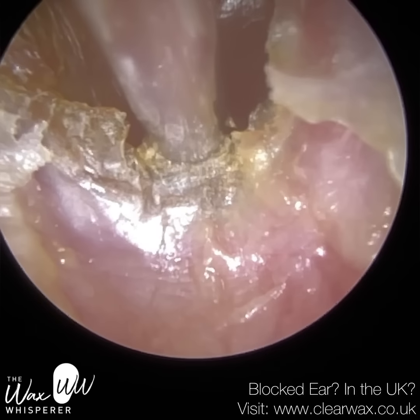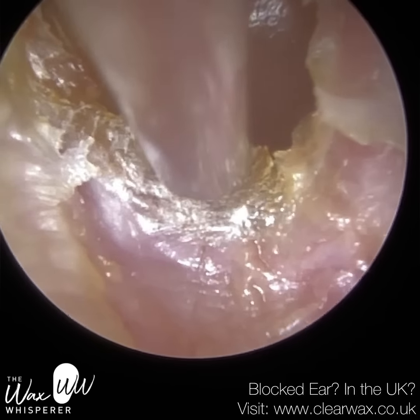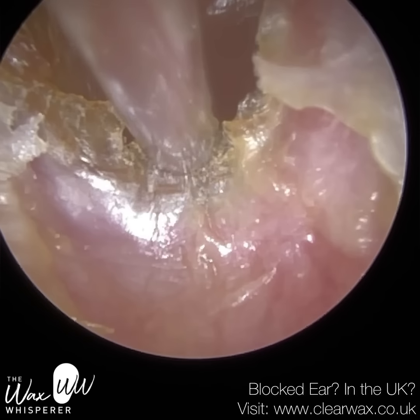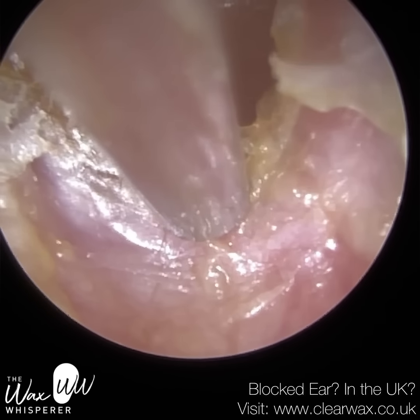So you can see the skin here is a bit difficult to peel. I'm going to put some drops in. I'm confident there's no infection now because I cleared this. There's no perforation. Just because of that odour, I was a bit worried.